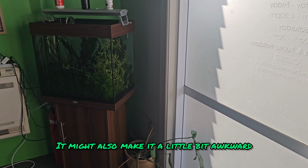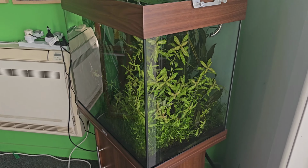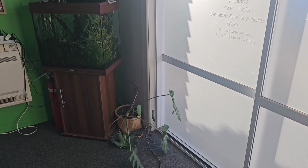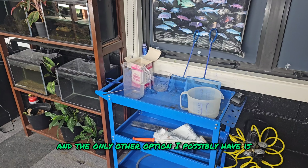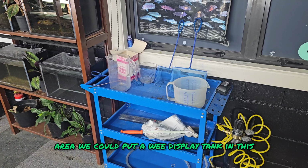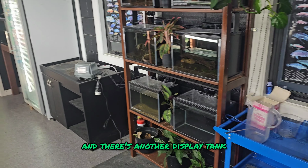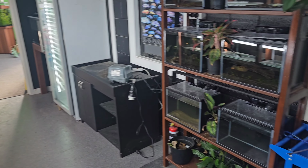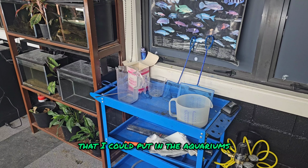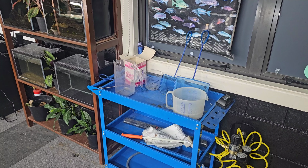It might also make it a little bit awkward for having to trim some of the plants in here. It might be usable, it might not be, but there's another option, is this spot in through here. And the only other option I possibly have is if I can find a place for like a bagging area. We could put a wee display tank in this corner here beside the bedders, and there's another display tank that's being worked on, going to sit there. So there are the 4 options. I don't really have any other places that I can put in the aquariums, and it'll obviously depend on what size aquarium I could find to go for them.